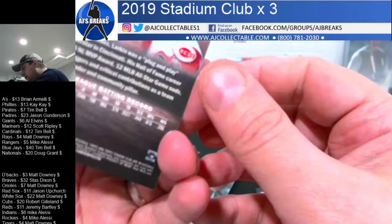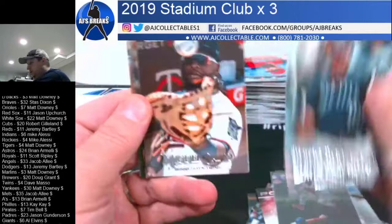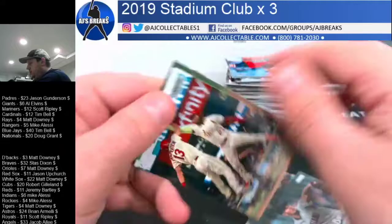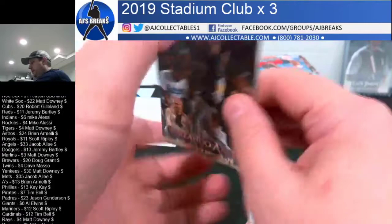Cromer. Encarnacion. Miguel Sano. Josh James rookie. Travis Shaw. Trevor Bauer. Ozuna. DJ Stewart. Got a Chris Bryant Beam Team. The Beam Team Auto. Garcia and Cueto.